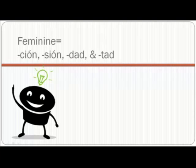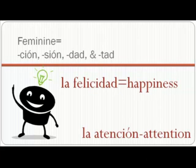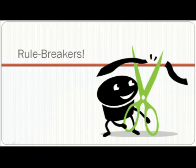Generally, it is also said that words that end in the letters ción, sión, dad, or tad are also usually feminine words. For example, la felicidad is the Spanish word for happiness, and la atención is the Spanish word for attention. Now, of course, there are exceptions to the gender rules.